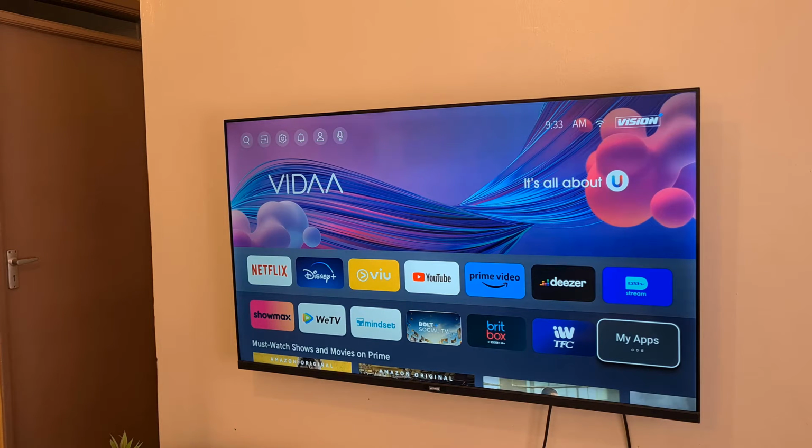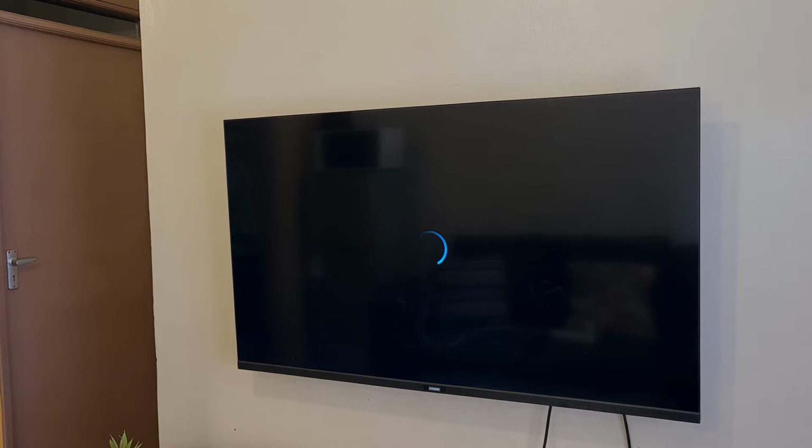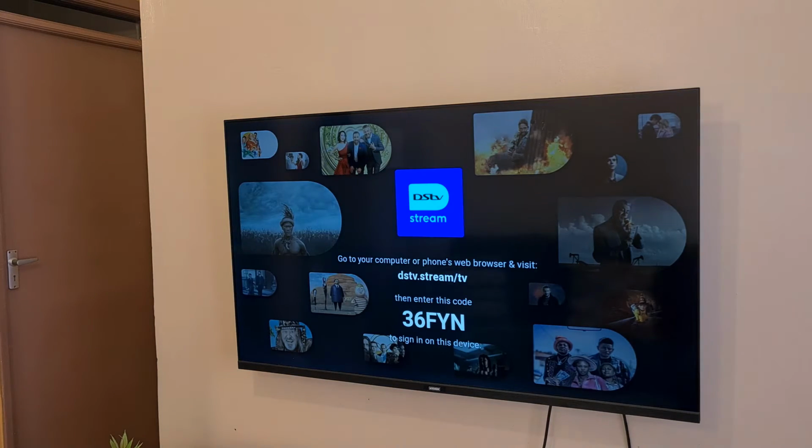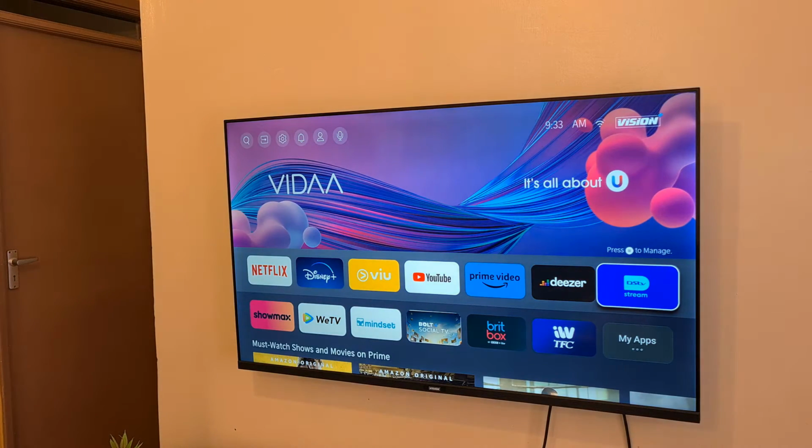Other than that, it's easy to use. As we said, all the apps, they do tend to load a bit before they open, but for what you're paying, this TV delivers sufficient performance. Now for the price, this TV is priced at 40,000 Kenya shillings, so it's on the budget side of things.